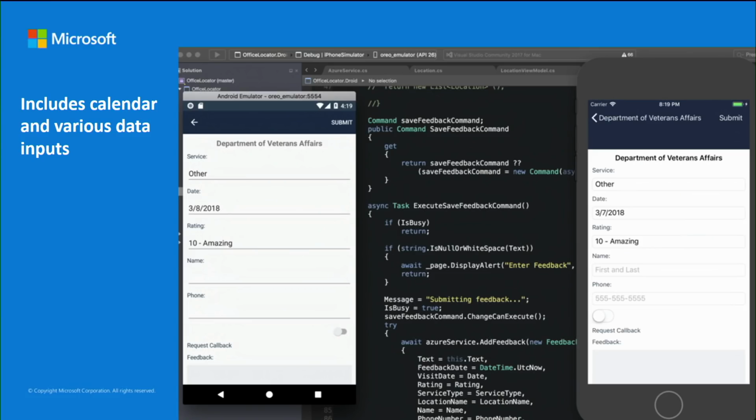And then we also have the calendar and various data inputs, just different things that you would have, right? The pickers, all the different free text, structured text, things that you have in a mobile app. So it's kind of a catch-all, and they can just see how you do that. So it's really the best of both worlds. On the phone, you have all the native features.